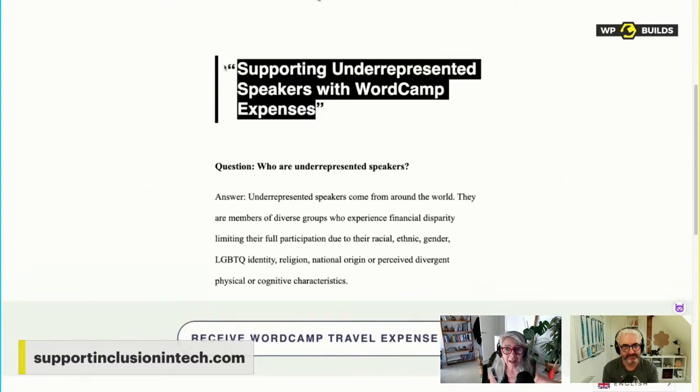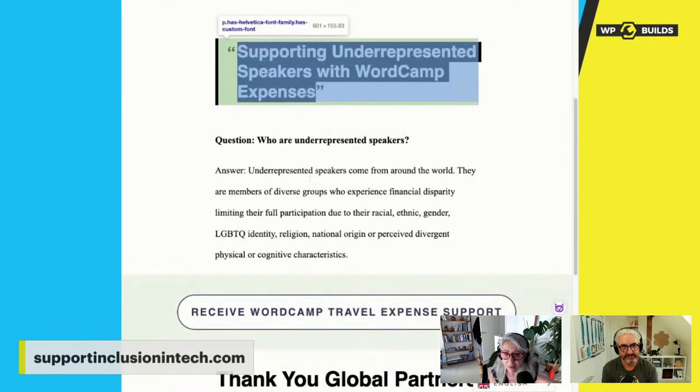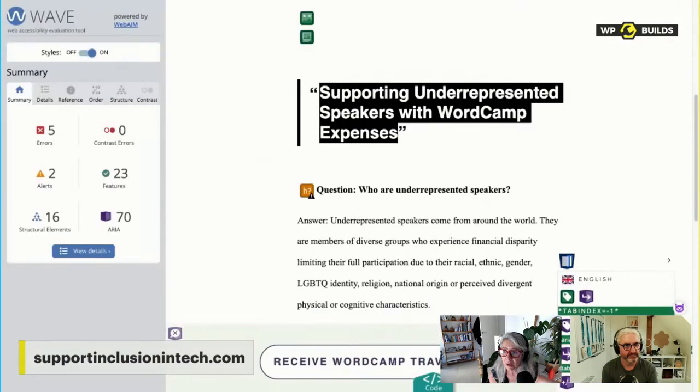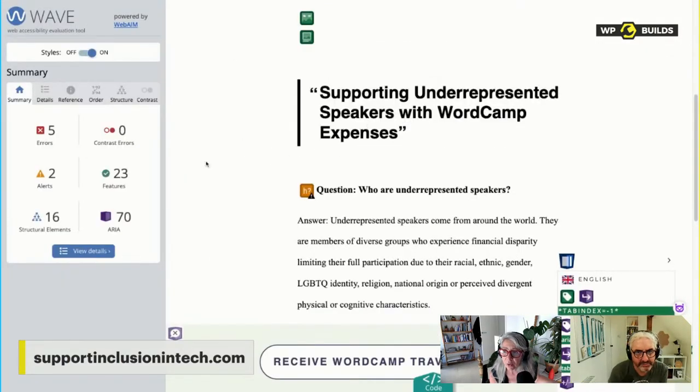Also, I have a slight issue because this is, where's your heading one? Let me just check where the heading one is. Actually, I don't need to do this. I can just check with the... So zero contrast errors, which is great. Now, this WAVE accessibility evaluation tool is just a very vague indicator because it doesn't pick up on a lot of things and it picks up on things that don't really matter.